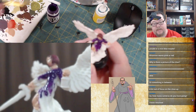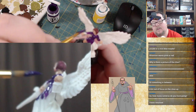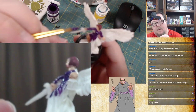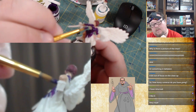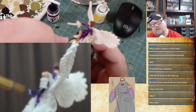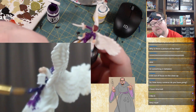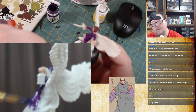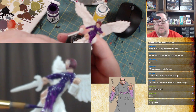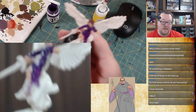What do we think of that color? Is that a good color? Cool. Well, I would think, you know, an Asimir, since they're basically angels, would have a pretty royal color. I mean, maybe that's just me, but that's what I'm thinking. They must be born in the purple. Yeah, so what history buffs can explain to me what that phrase means?